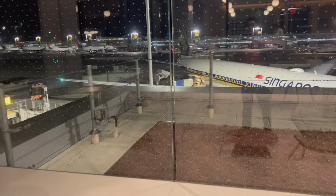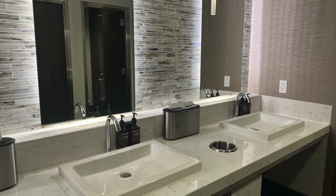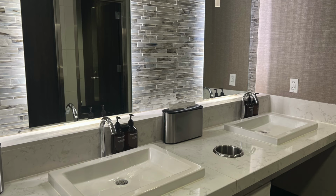The bathrooms here in the Sky Club were well stocked with Grown Alchemist amenities, and they were nice and clean. This does have to be one of the cleanest bathrooms I've come across in an airport lounge.